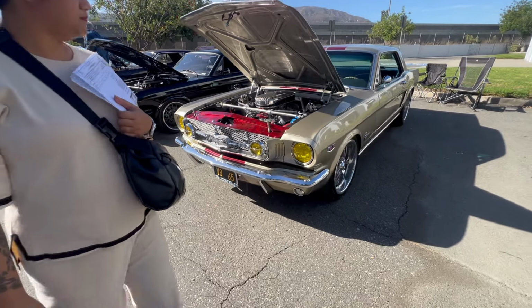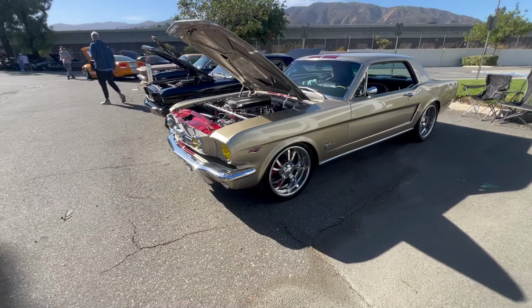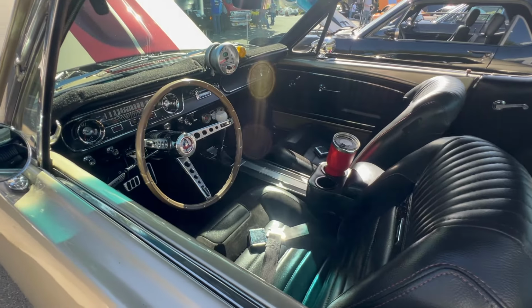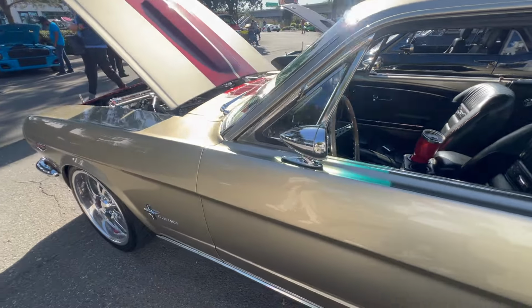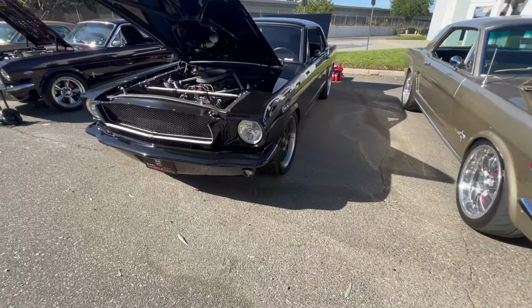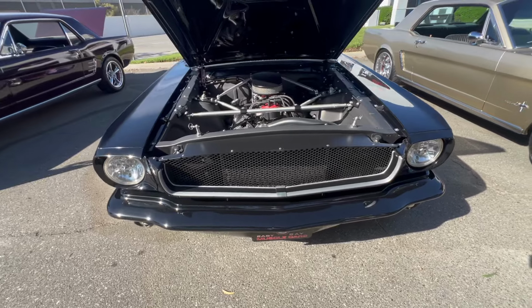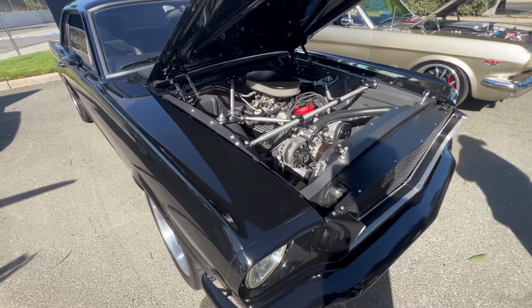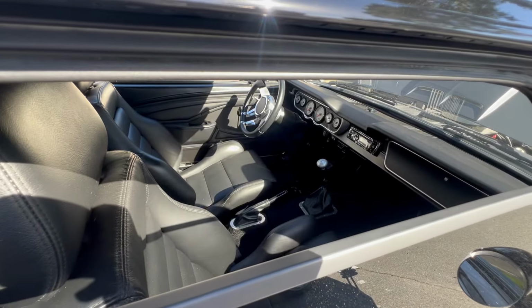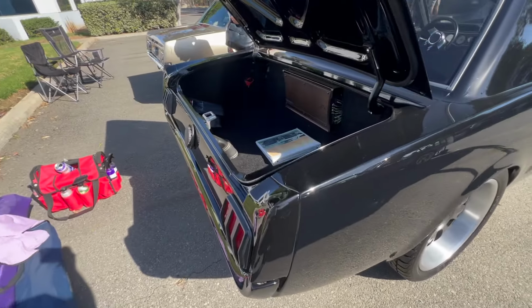And then in front of us is this awesome classic Mustang, fully restored and with some upgrades too. The engine bay all chromed out. Beside it is this sleek all black Mustang. Look at the engine bay on this too. Oh my gosh. Interior right here. Wow. Got the trunk popped.